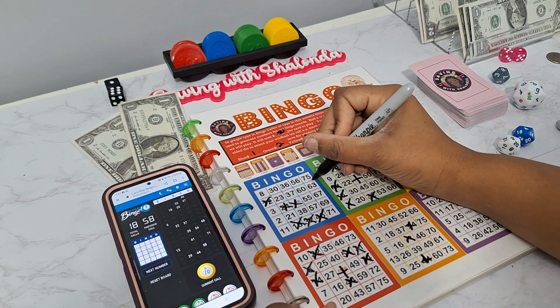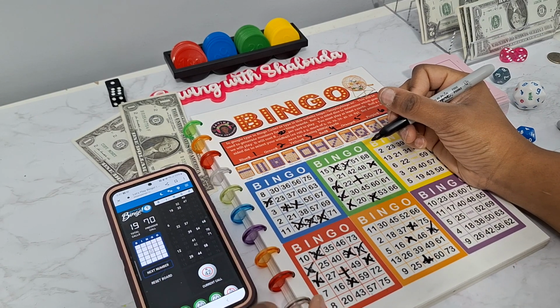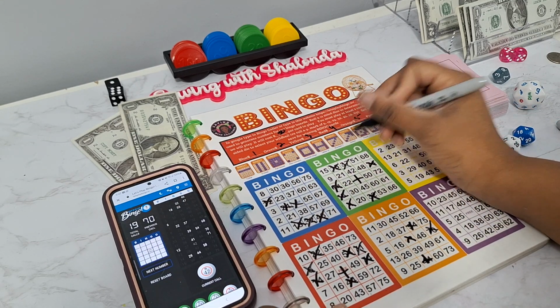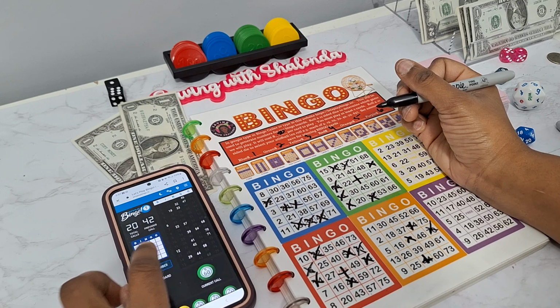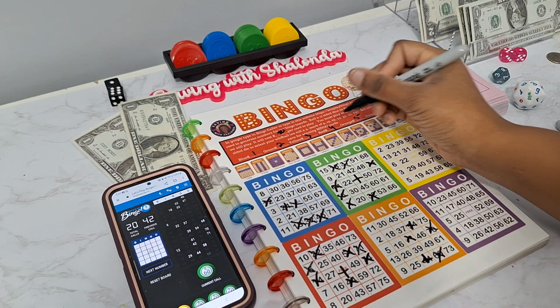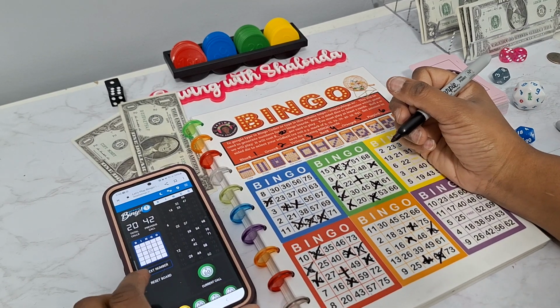G-58, O-70, and 42, okay. G-60, oh, this one counts because we're trying to get that little hand sign there, okay.